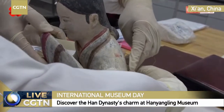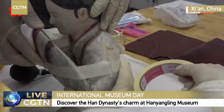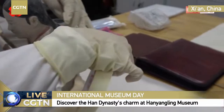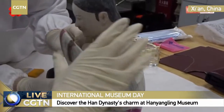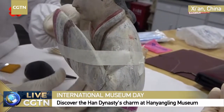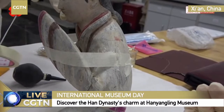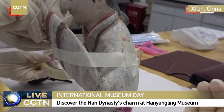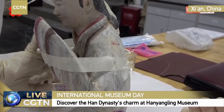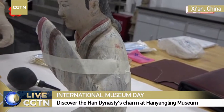And then we use paper tape, for the reinforcing purpose. And we talk about paper tapes: it's easy to take off and also will not impact the colored layer of the cultural relics.